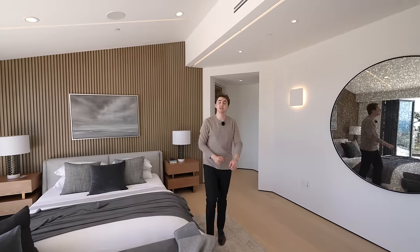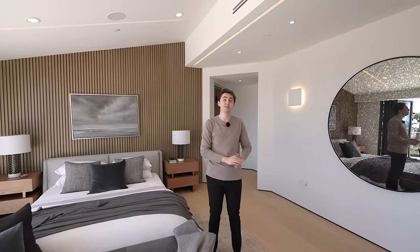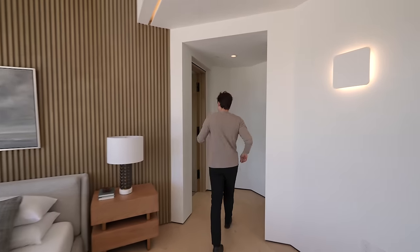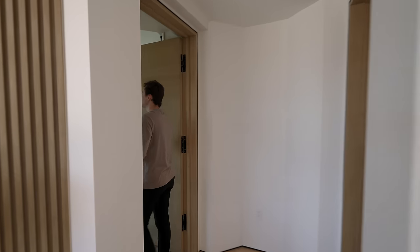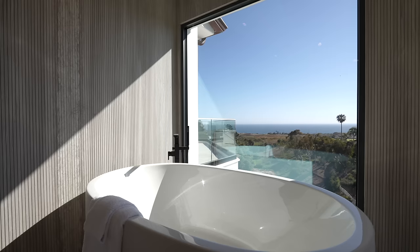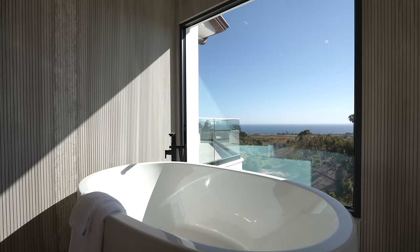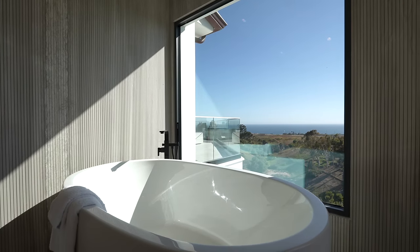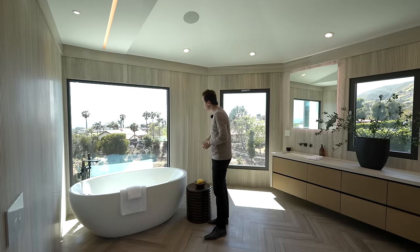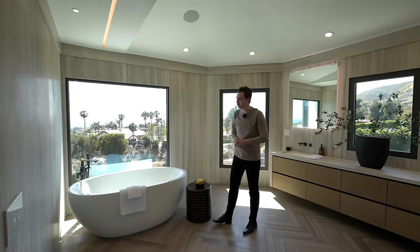And this primary bedroom has two very unique bathrooms. The first one is actually located here to my left-hand side. Let's take a look at what we have here. This space is truly impressive. Right when you enter, you have the freestanding tub, which overlooks, again, just some of the best views we have ever seen in Malibu. You also get views of the rest of your land down below right there.